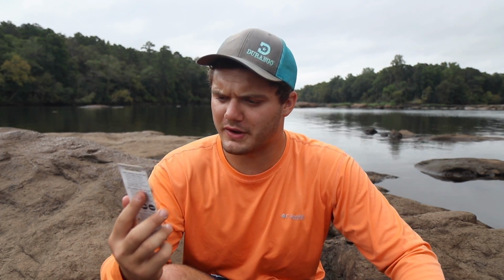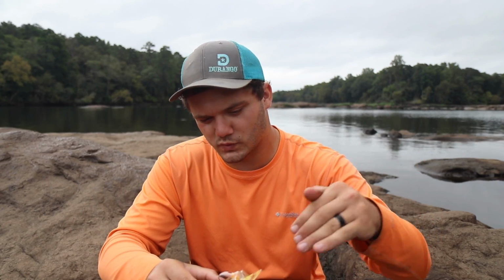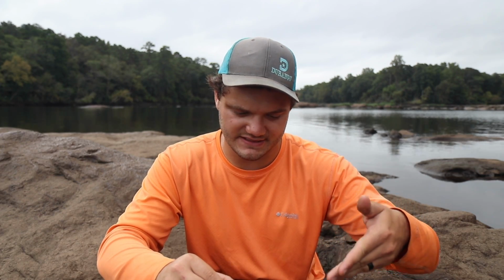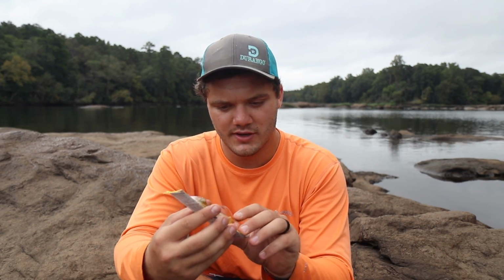Hope shad, baby toss, so we don't go swimming. The mimic minnow critter crawl. Now this thing looks pretty bad apple. It's got a pretty cool Ned rig. It's got a little downward shaped jig on the base of it. I guess that kind of helps it stand up. Yeah, I bet it does. So when it sits on the ground, it's gonna stand up. We got a weed guard.